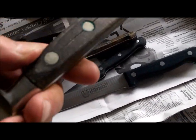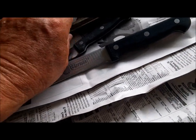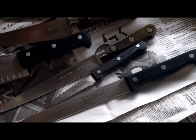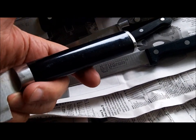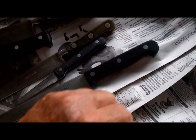It's this one. She's got a long crack right there in the handle. That's the only one I've seen that's got a crack in it, other than the little one, which has a little crack right there. Then she's got one, two, three, four International Henckels from China.